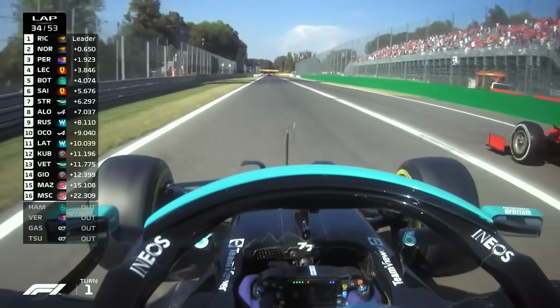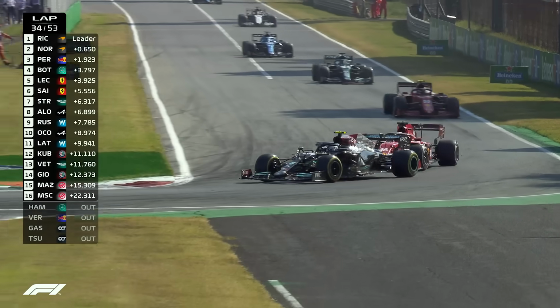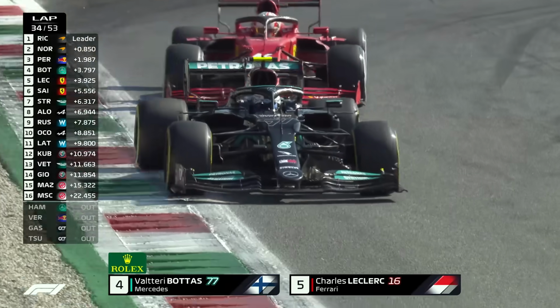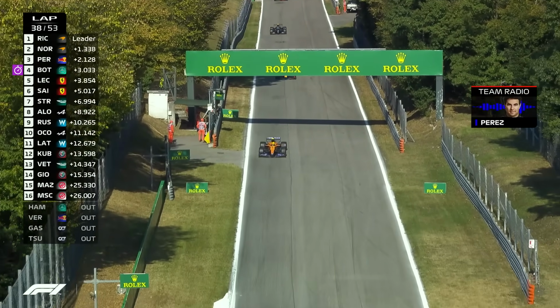And here comes Valtteri Bottas for another battle with a Ferrari. Charles Leclerc is behind him as they go into the first chicane. Bottas is in a rocket ship down the straights. That's going to come in handy a little bit later on. Can Valtteri Bottas produce that real racer's race?